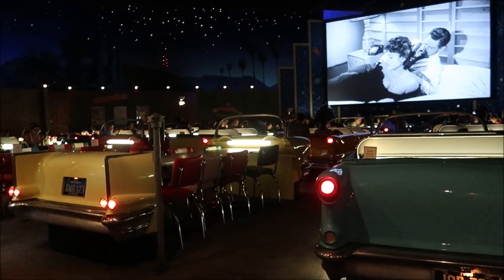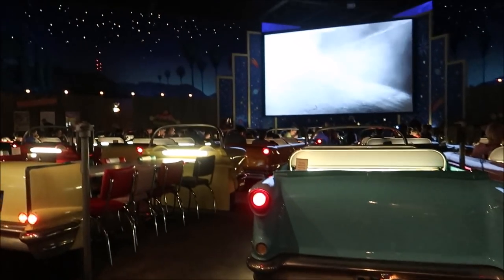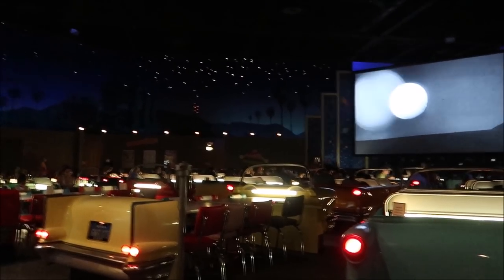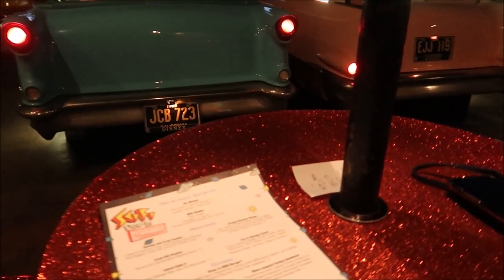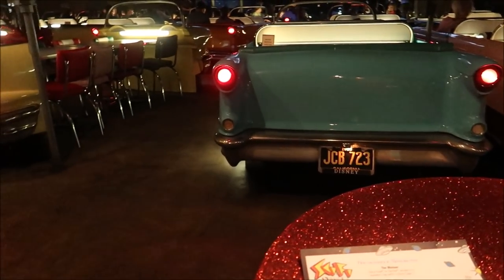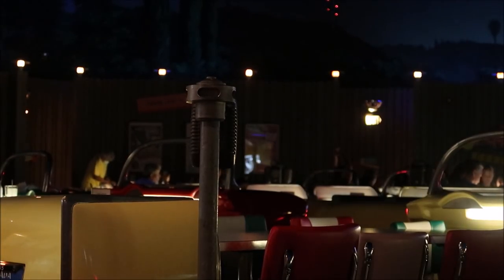I have dined in the cars and I've dined at the tables back here before, and I like it in the cars. It kind of sets the mood a little bit, but once you've done it, it's okay if you want to sit back here, especially if it's the only option you get. If you notice, they have the little radios right there that you would normally see in a drive-in movie.